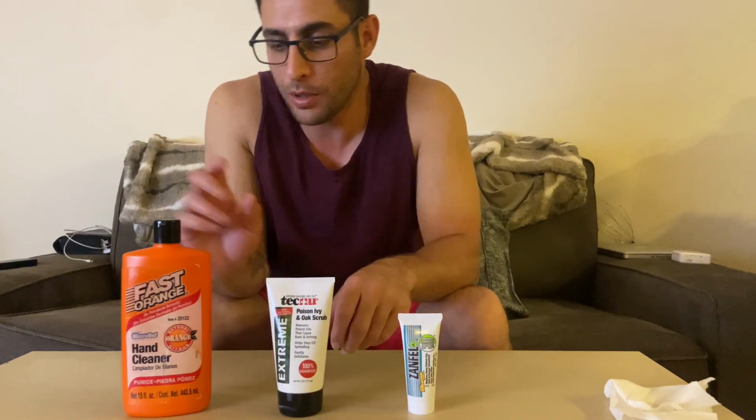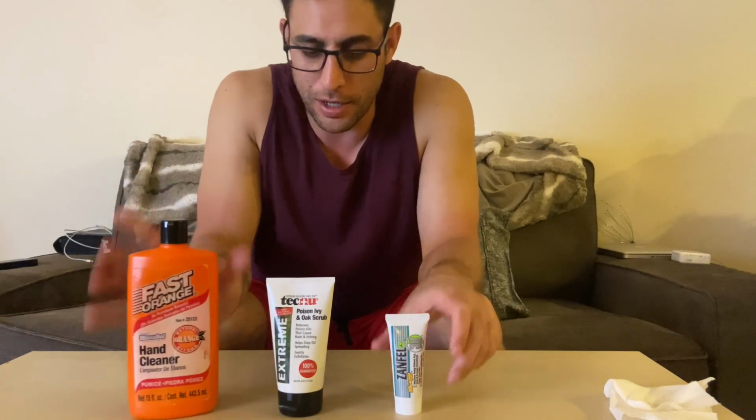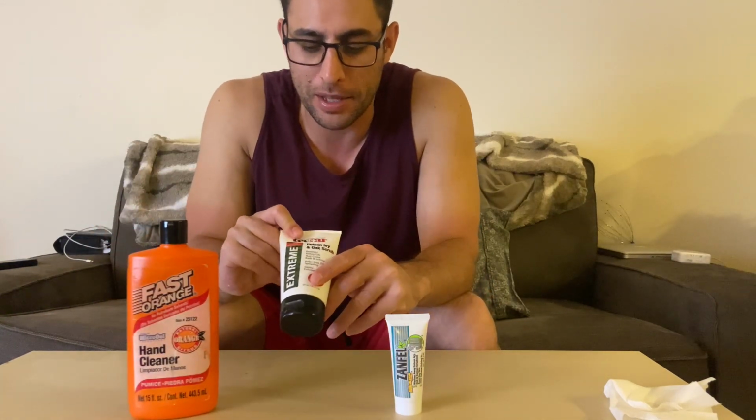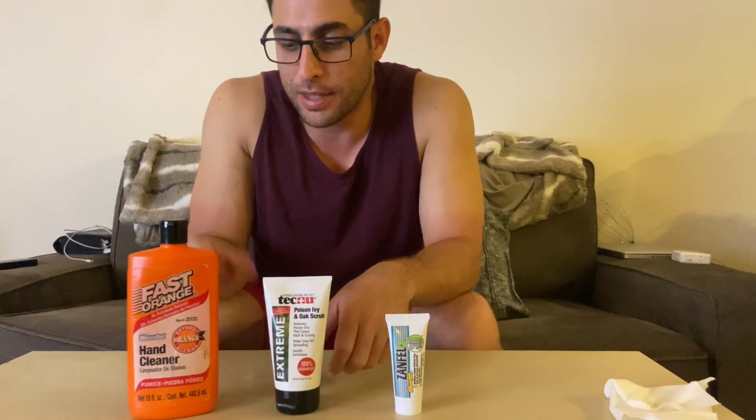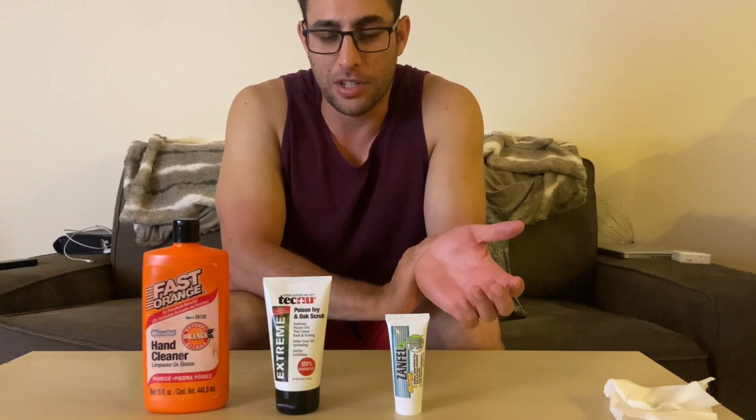So winner goes to Fast Orange. 2nd place Zanfel, but very expensive. And then right in the middle, in the back of the pack, is the Tecnu. The great thing about these things is you can put them on in the shower, rub them in, get that instant itch relief, and then wash them off in the shower as well.